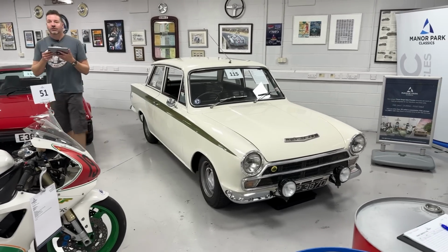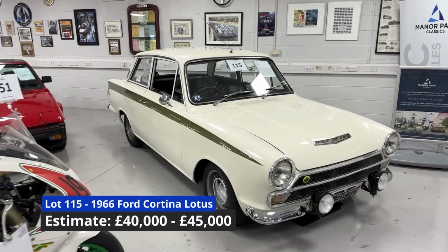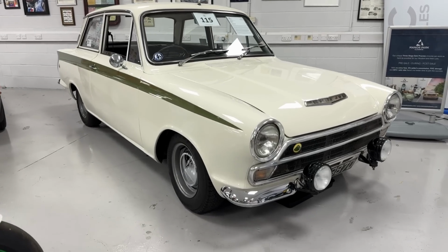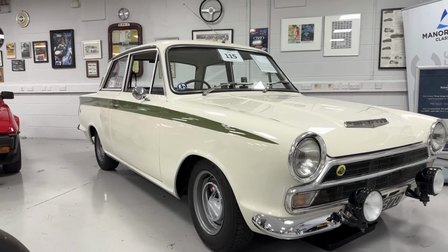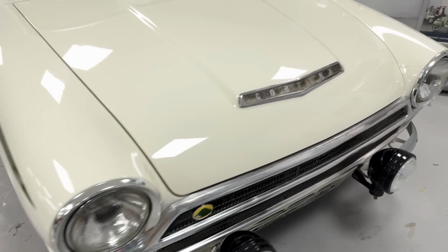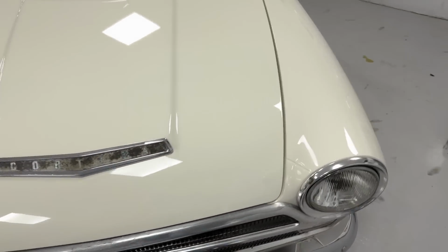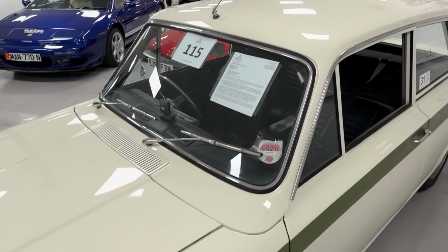How about this to start us off? A 1966 Ford Lotus Cortina. Go online now, treat yourself to the sight of Jim Clark, beautifully drifting one of these at Brands. Just the car that made Ford and Lotus sit together. Obviously, the F1 was what brought them together. But then this was the car that the everyman could buy and stick on their drive.